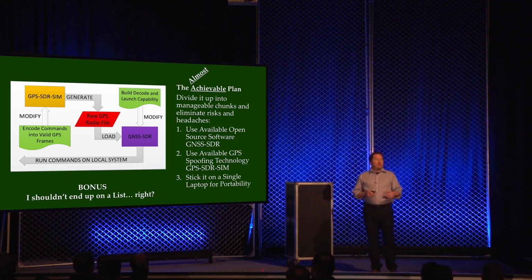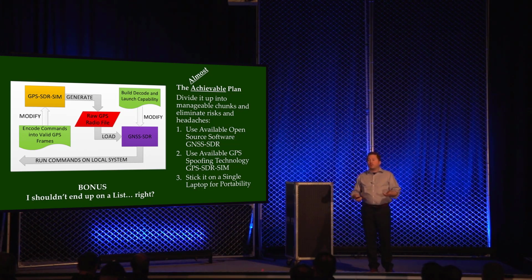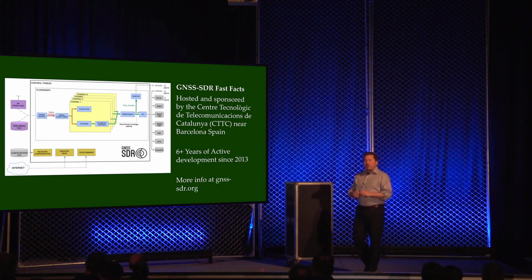So again, this was the almost achievable plan. I think if I'd had 3 more weeks, I would have been fine. I didn't quite make it. And the other one too, it's also nice to not be on a list, because none of this is in any critical infrastructure at this time. All right, so it lets me go through without having to worry about somebody saying, hey, this guy's working on GPS, he's hacking it.